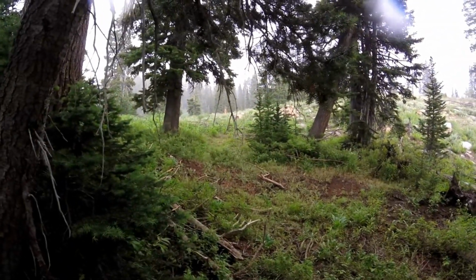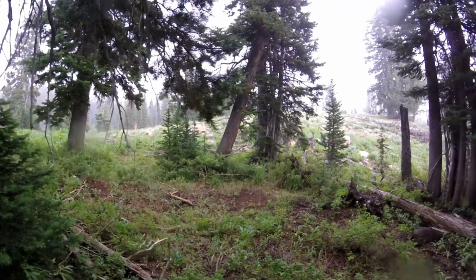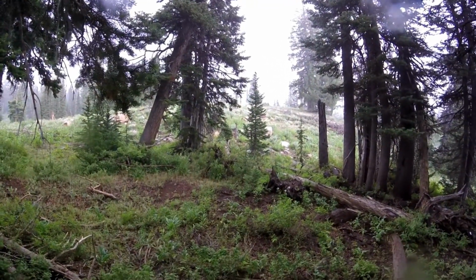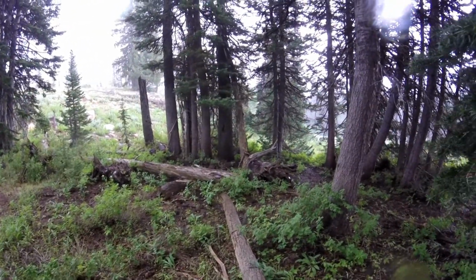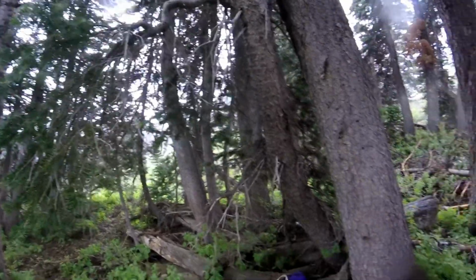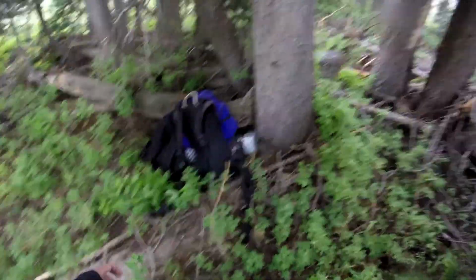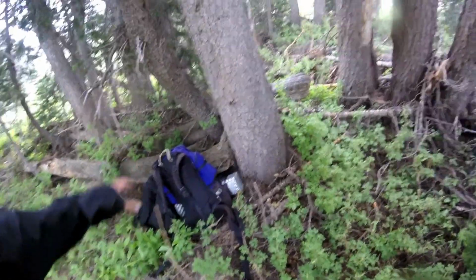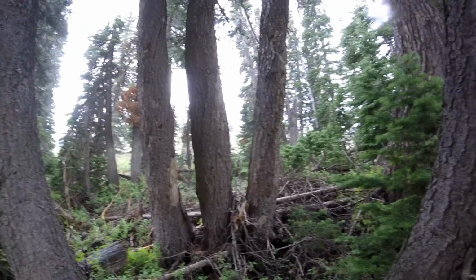Yeah, it just opened up here. I wanted to be set up in case it did rain. I guess now, just hoping it'll pass. This stuff is good and dry so far here. Well, I guess the rain stopped.